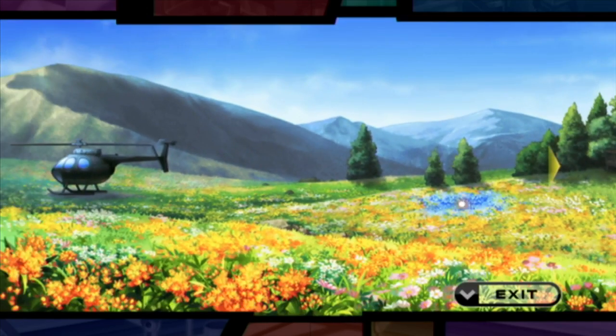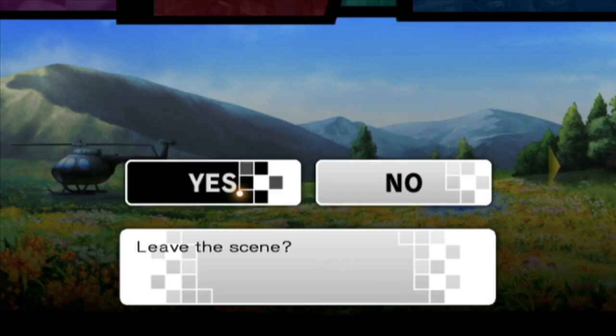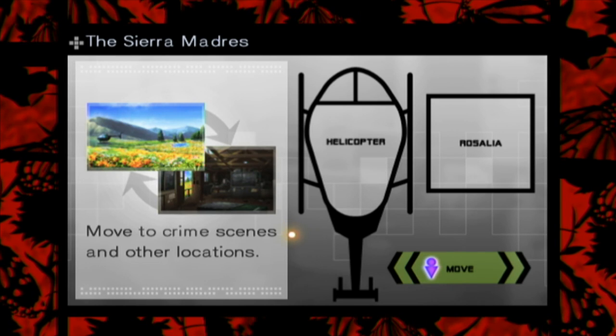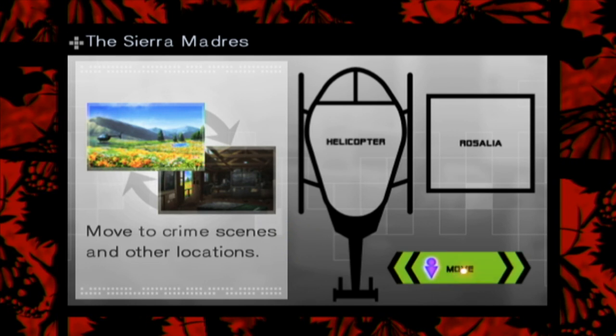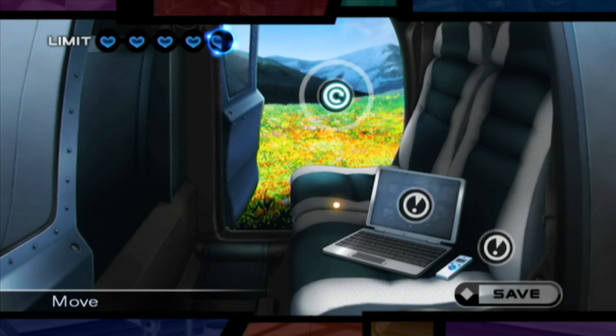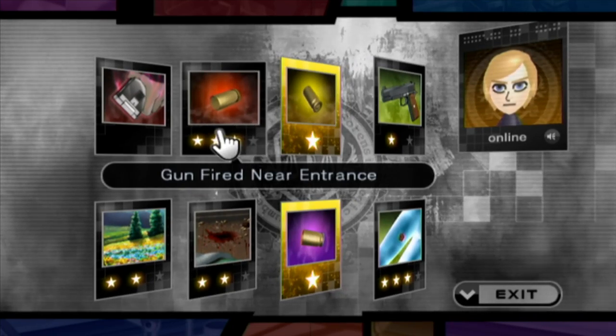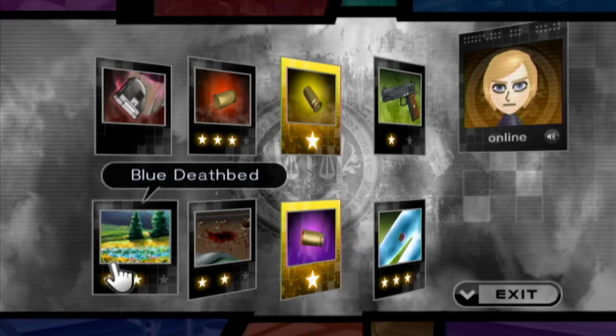Well, no luck on that. Unless I already have a fatal bullet. There's a gun fired near the entrance.